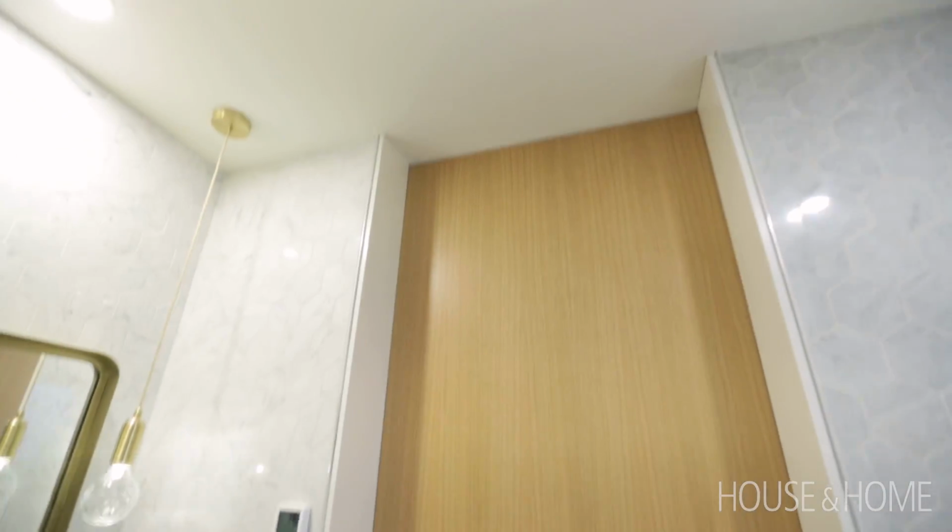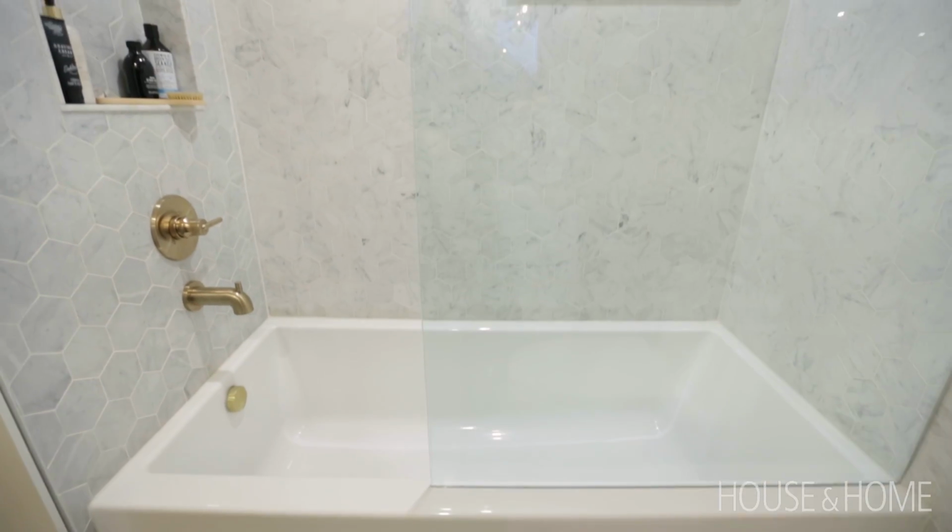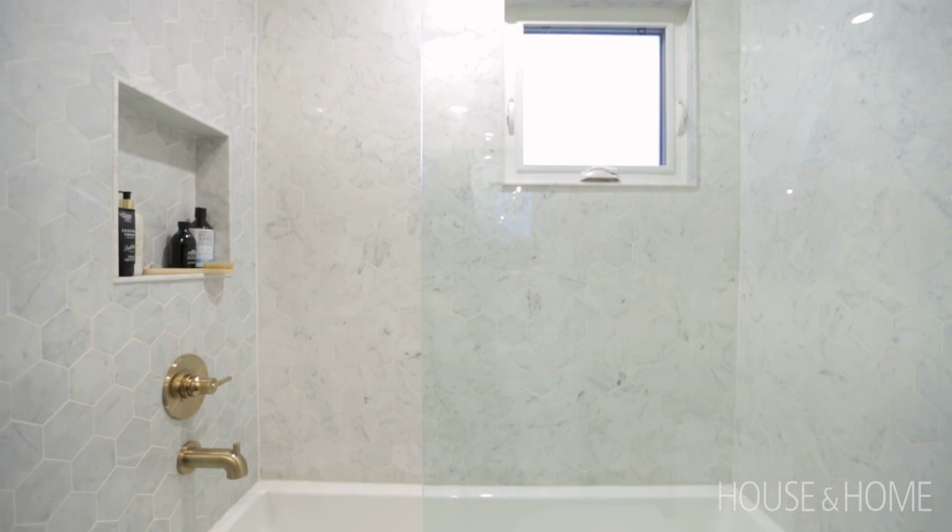We used the tile not only to the ceiling, but all the way around the space. The glass actually continues to make the space feel open, and it also allows you to see the tile. So it's kind of a nice way of articulating the space.